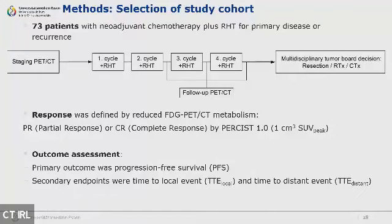And this was also measured on CT. And of course, the outcome was the progression-free survival, so the time until the tumor progresses or grows again. And this was analyzed separately for the local situation, so until the tumor itself comes back again, or the distant situation, so until metastases arise or until the tumor spreads to other organs.